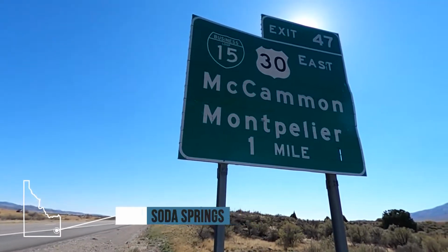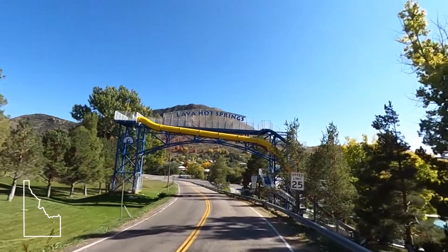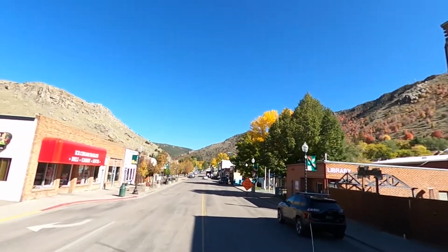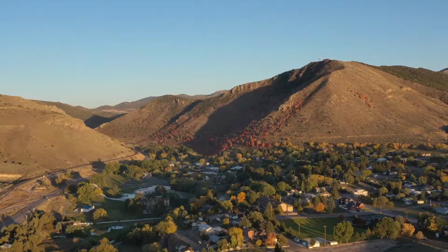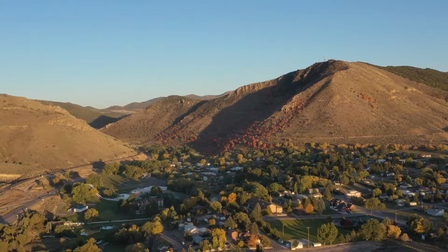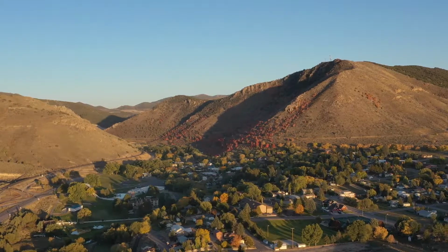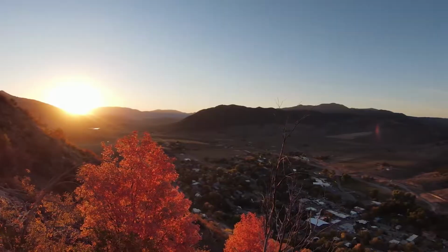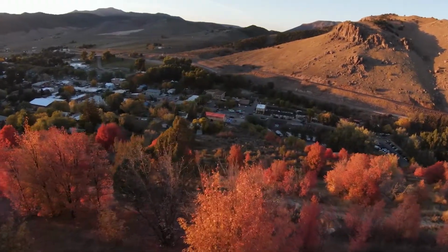On your way to Soda Springs, you have to stop by Lava, which is another town with secrets and surprises, great food, and activities all around the year. It is definitely something you will want to check out. At this time of the year, the colors are beautiful. The temperature is perfect to enjoy outside and explore Idaho.